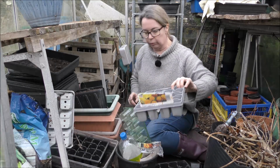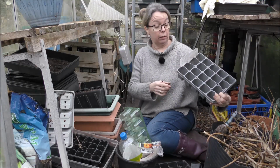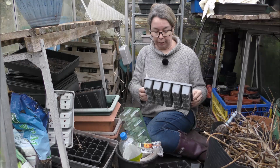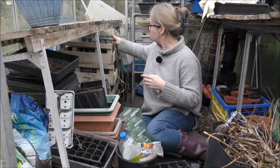Another one, see? Oh, this has got water in. What's that got in there? What's that had? Marigold, French mixed. I don't remember buying them. Oh well, must have done at some point.